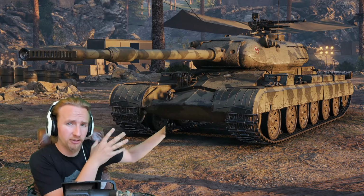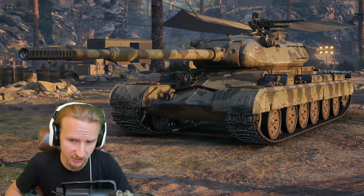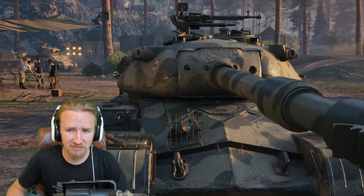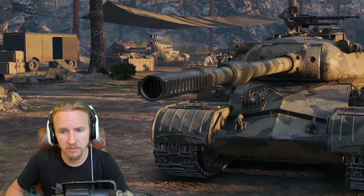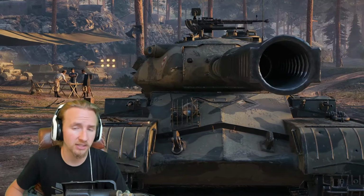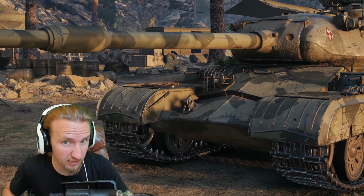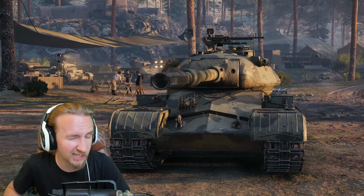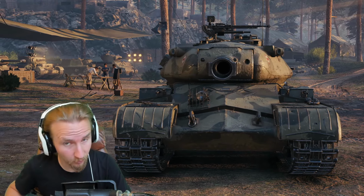And today I've got a full tank review for you of a brand new Tier 8 Premium Polish heavy tank. It is the 56 TP. This thing has a really awful hull, an okay turret, but a really dependable 122mm main armament and a nice amount of gun depression to boot, as well as it also being a fairly fast heavy tank. So it's a bit of a jack of all trades, kind of more of a medium tank than a heavy tank. But today, I'm going to let you know whether this one is one to skip or one to focus your attention on.